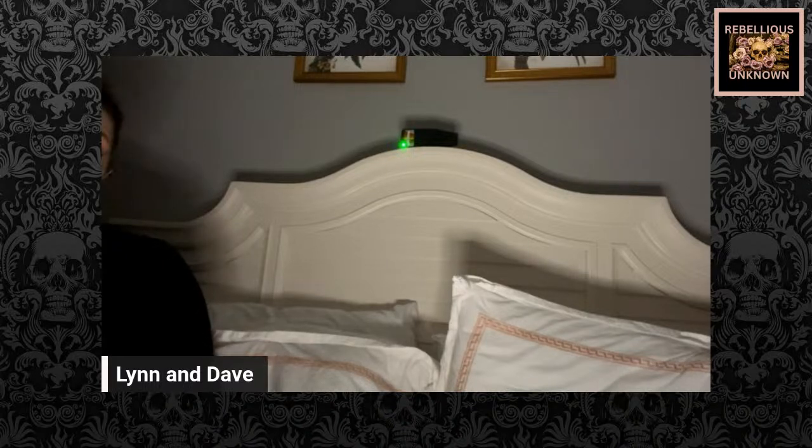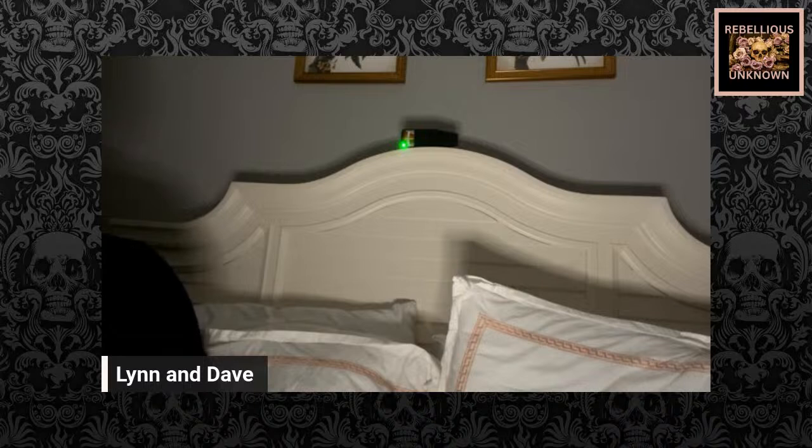I'm still amazed it hasn't fallen down behind the bed. That's what I figured would happen, knowing my luck. Yeah, there you go. Keep trying. See if you can make it go all the way to red. You'll just have to get really close to it.